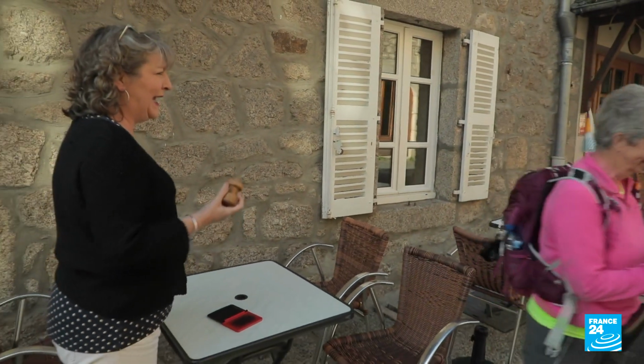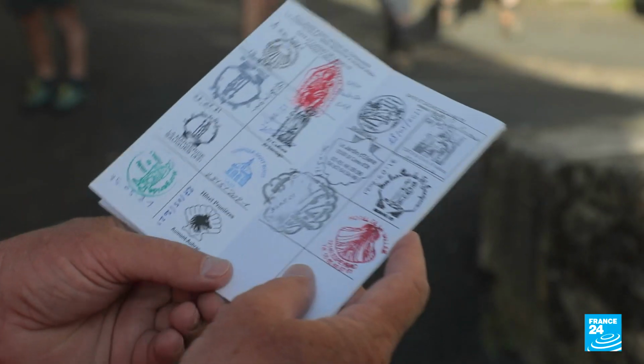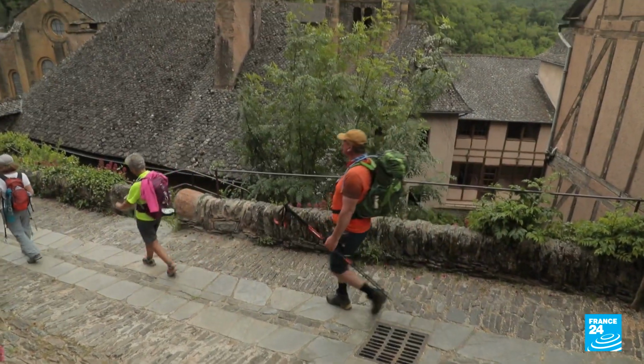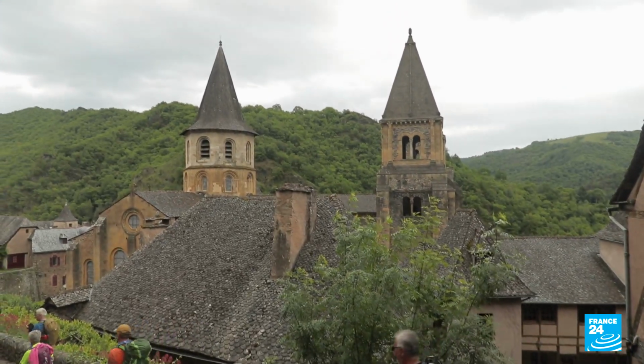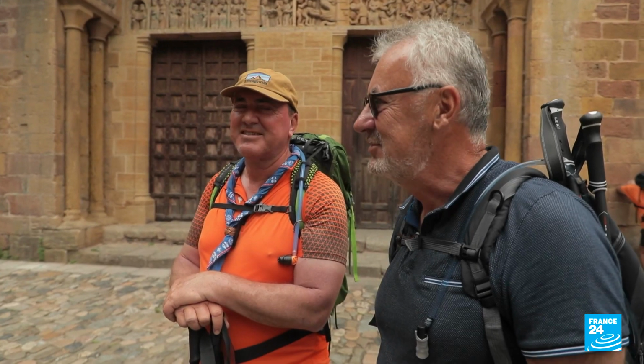My pleasure. Come and get your stamp. When you reach the final destination, Santiago de Compostela, you're given a Compostela as proof that you've completed the pilgrimage. Arriving in Conques, an emblematic medieval village on the route, is a reward in itself after 200 kilometers and 12 days of walking. I'm happy.